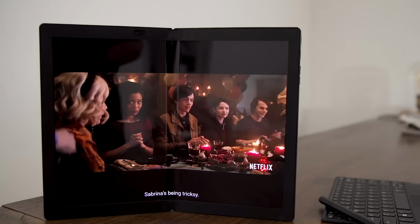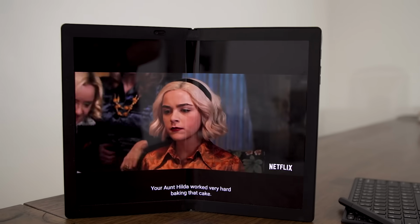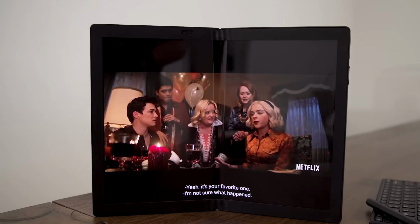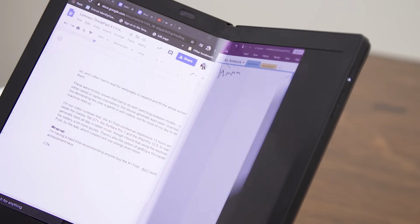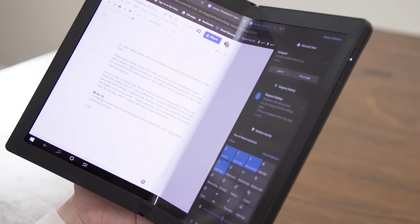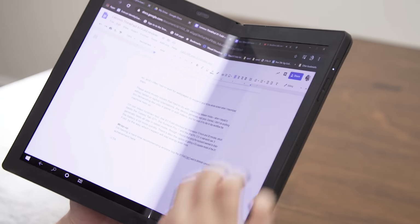My main frustration with using the Fold as a tablet is that Windows is still an atrocious touch-based OS, and that's the software you'll be relying on when you're using this without the keyboard. We've known this for a long time, right? Microsoft's many public embarrassments with mobile versions of Windows have proven this point. It was infuriating to use tablet mode on the X1 Fold, especially when I just wanted to go back to the desktop to find a file I saved.